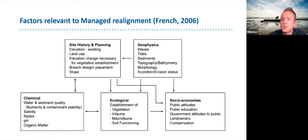Chemical factors are really crucially important. And then you can think of water and sediment quality, pH, salinity. And that, of course, in turn has an impact and feeds into the ecological development of the area in terms of vegetation, microfauna. And I think what we sometimes tend to forget is that the socioeconomic side, so the societal side of things, is maybe even the most important. So how does the public perceive these kinds of projects? How can we educate them? And I think it's really important that also in Work Package 2 we have a really big focus on this.